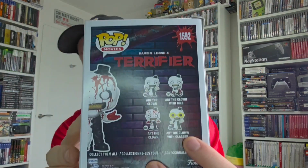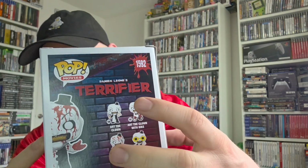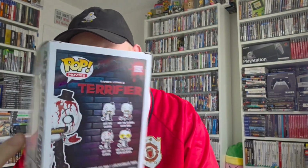And then the last ones I bought, so recently I bought some Terrifier Pops, and there's 4 in the set. As you can see on the back there, there's 4 different characters. I found the top 2, and these were quite hard to find at one point, and then as I bought them, they obviously got released everywhere, and they're not as valuable as I first thought. I paid £27.50 for 2 of those, because they were £15 each, or 2 for £27.50. So I got 2 lots of 2, and I found the third one.